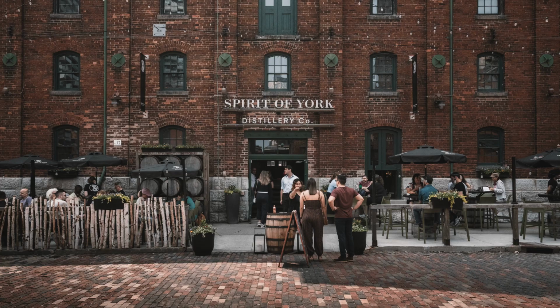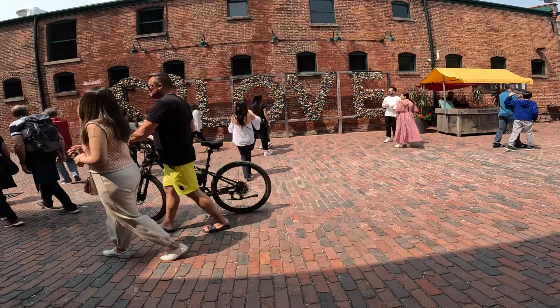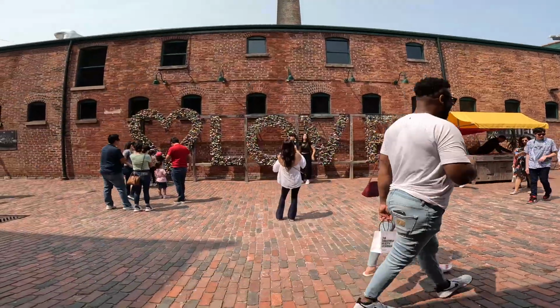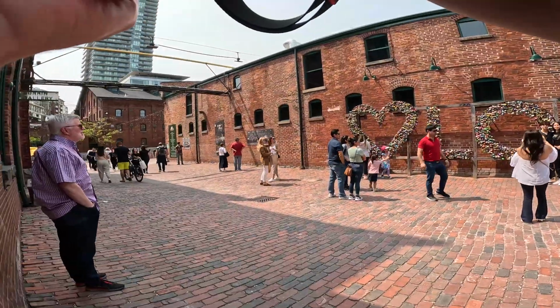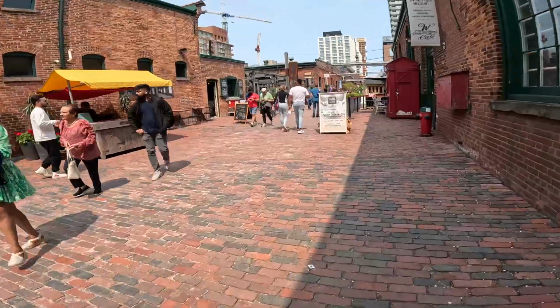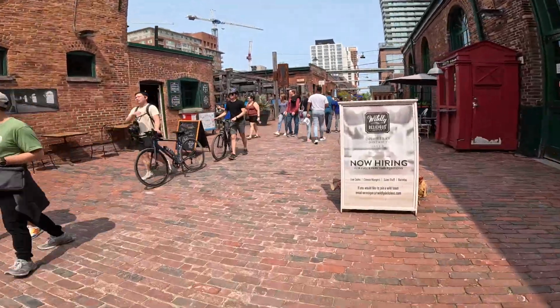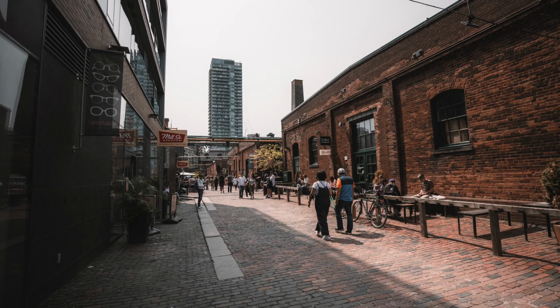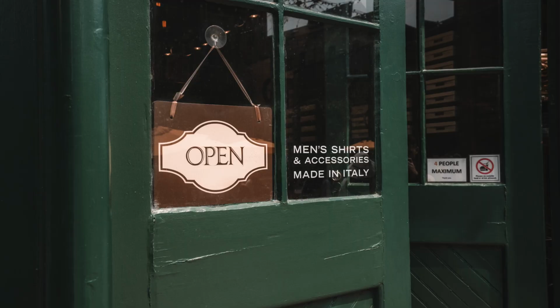There's also the Spirit of York, which you can walk into, grab some cool shots. They do gin tastings and that kind of thing. Have wood panels, plants. It's a really nice vibe. Of course, when you walk down to the east side of the Distillery District, where there's a lot more restaurants and they have that more vintagey feel, there's that love sign there, and you can get some really nice portraits there. I've shot that probably a few times, too many at this point, having somebody stand behind the locks, and then of course grabbing more lifestyle photos along the way before you exit. So really just a lot of opportunity here to get creative.